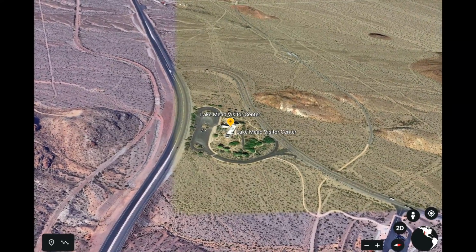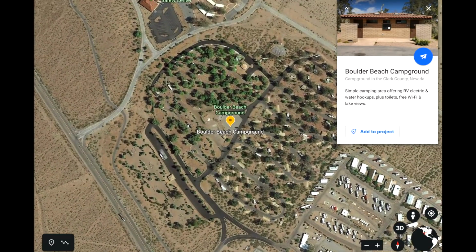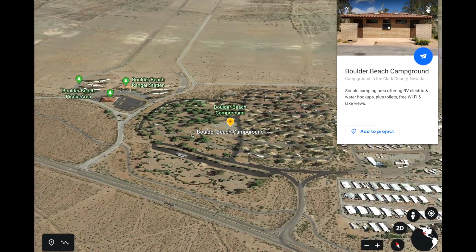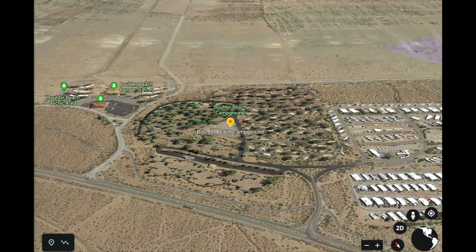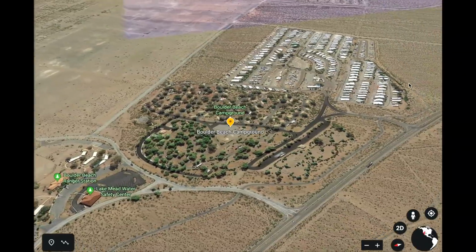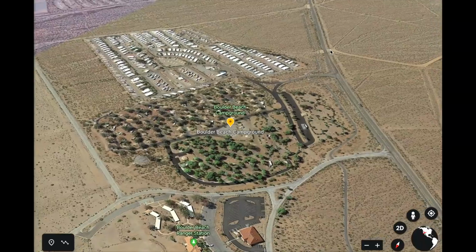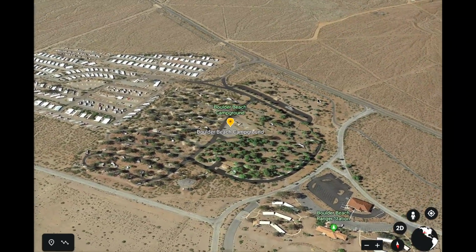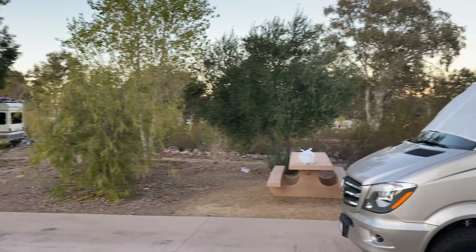The closest campground to the bike trail is the Boulder Beach Campground, where we had the option of either camping at the facility that is operated by the National Park Service, or the one right next door, which is more of an RV park. It's a private concession. And the prices were significantly different. And the amenities, actually, the National Park Campground was much more attractive, even though it didn't have showers or Wi-Fi.